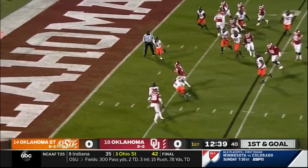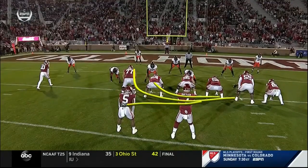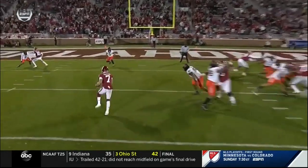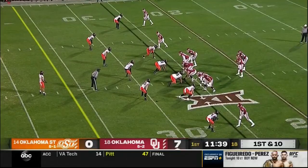Fake it. Keeper. Score! Have we seen the counter play? And watch the linebackers, and instead it's going to go the back door with Rattler. They heard all week, counter, stop the counter. There's nobody there except the safety who's going the other way.